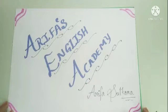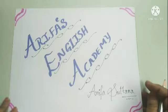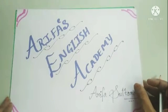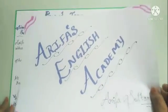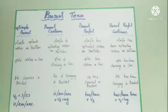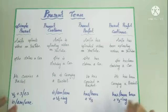Friends, today we are going to learn something about present tense. As we all know, a verb is an action word, and tenses tell about the timing: how the action is done, when and where. It means, is it past tense, present tense or future tense, the timings.